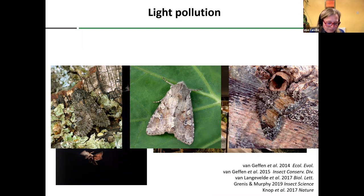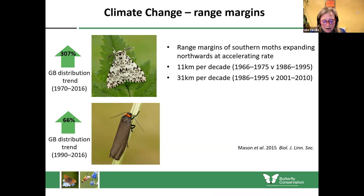Climate change is another biggie that's having a huge effect on our moths, and it's affecting species range margins. So we've got here at the top the black arches. The distribution trend for this moth has increased by 307% from 1970 to 2016. And again, the red-necked footman as well, a 66% increase in distribution from 1990 to 2016. What the research has shown is that the range margins of southern moths are expanding northwards at an accelerating rate. When they looked at data from 1966 to 1975 and compared it to the data from 1986 to 1995, species were moving at about 11 kilometres per decade. Add on a few more years, so you're looking at 1986 to 1995 data compared with the early 2000s, and species are rocketing up, they've accelerated and they're now moving at about 31 kilometres per decade.